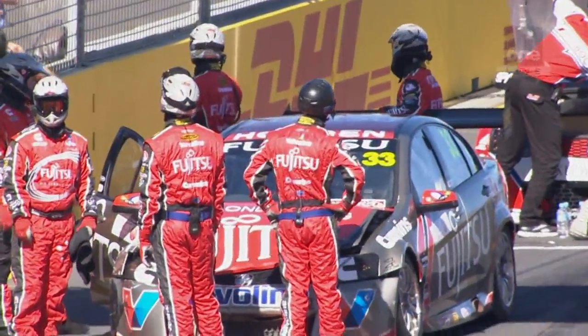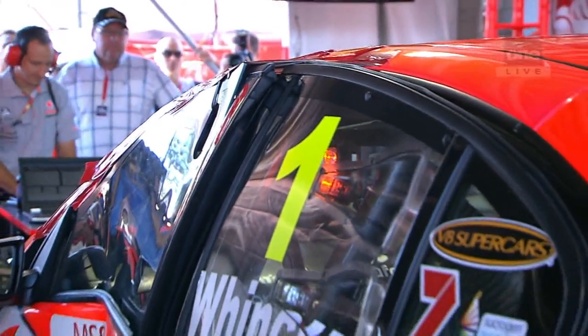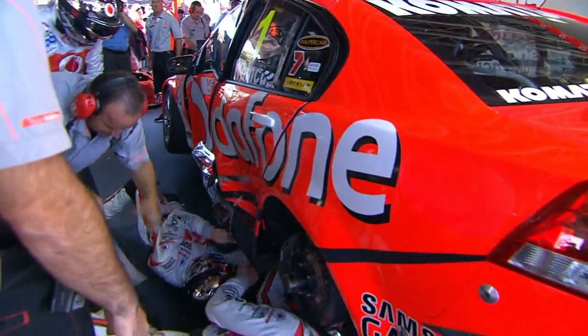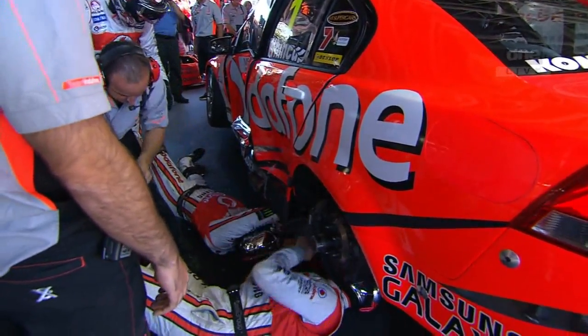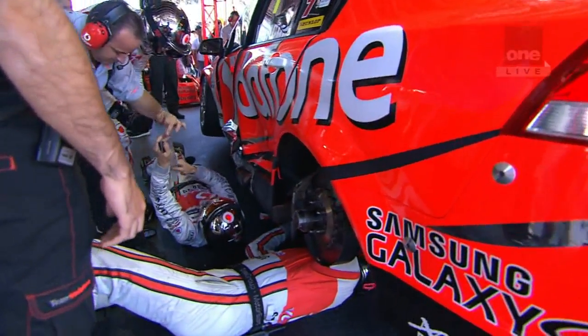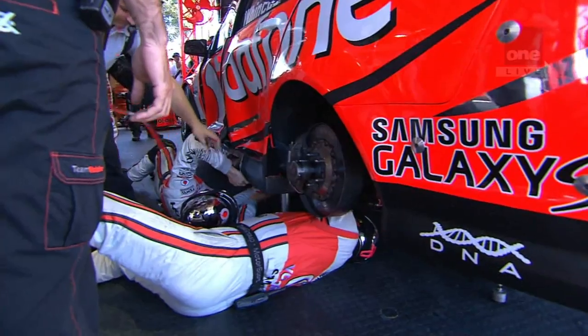Mate, there's nothing you can't fix without race tape, and as you can see on Jamie Whincup's car, there's been a fair bit of damage to the panels. The race tape is covering and holding the door in. They've got a tie in there. You can see the race tape as well underneath. They're working frantically down here, but it looks like basically the structure of the car is all right. The panels are damaged, but they seem confident that they can get him back out there before the start of this race.